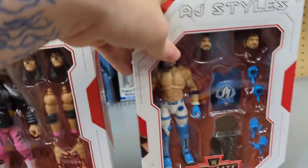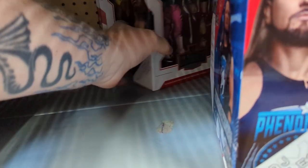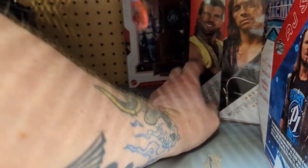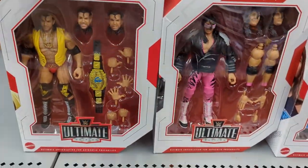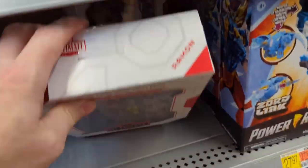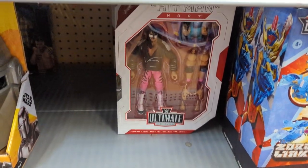We got AJ. What else we got back there? We got the bad guy. No Triple H though. So, all right. That's cool. Sorry about the camera, guys. But that's the three we got here in Zion. All right. I need to be right back because I need to send somebody a picture of that.